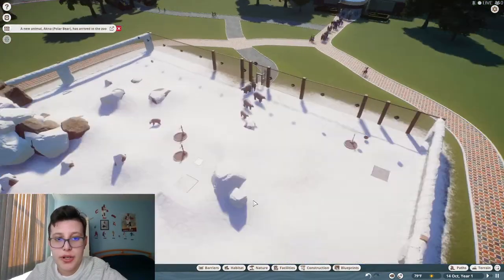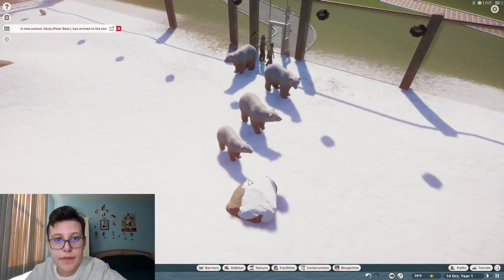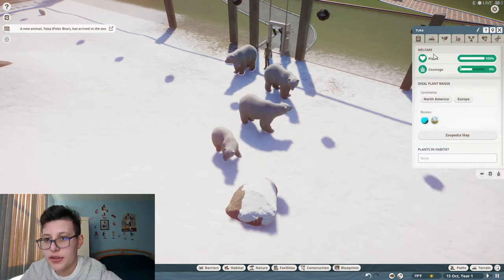Oh, more polar bears are arriving. These guys must be very happy with their exhibit because of the environment. Now, I don't like that much coverage. The negative little swimming area. Yeah, I thought I was forgetting something.